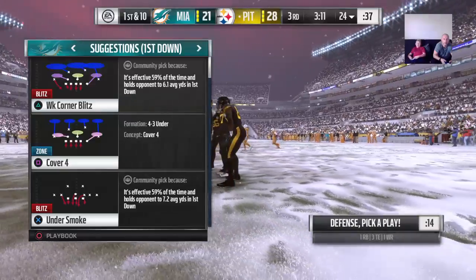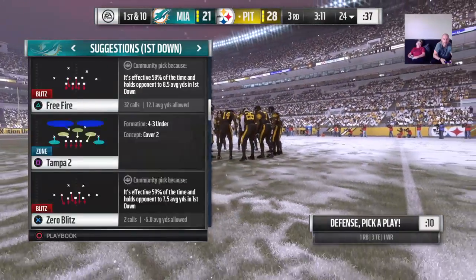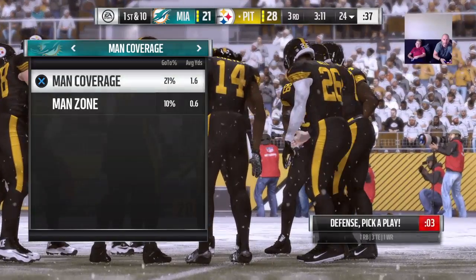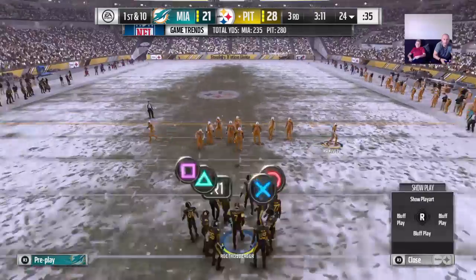Ooh, I love this play action play. Always works. Always. Especially with Antonio Brown, and if he's not open, we got no doubt. Now we take a glance. Oh no, I didn't get to pick my defense.